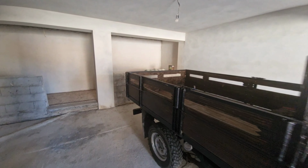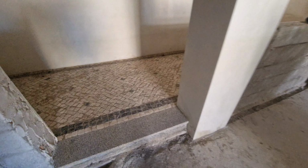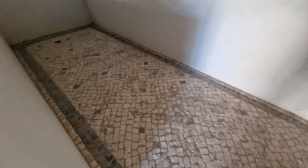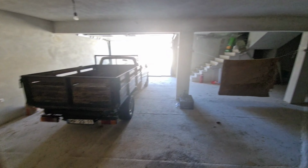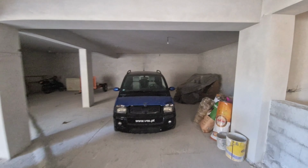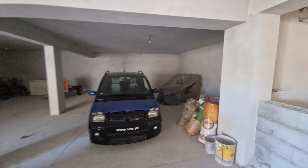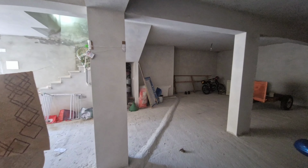Now, they started to build a bar here. This is going to be a bar. Oh, look at this, with the typical Portuguese calçada. Awesome. So you can have a huge party down here. There's enough space. You could turn this into just a fantastic room for meeting people, having friends around, family.